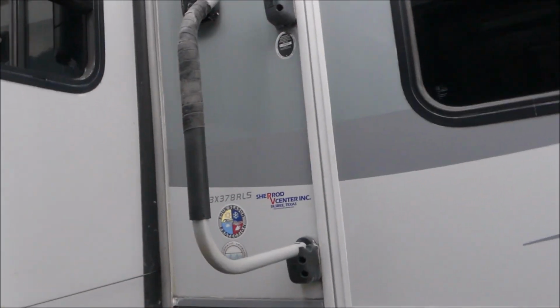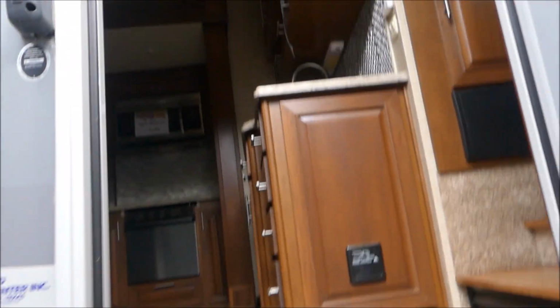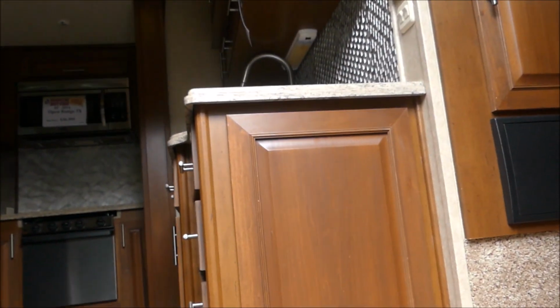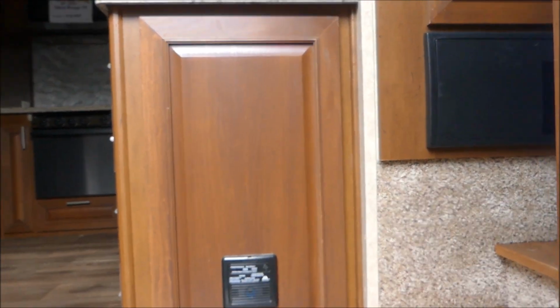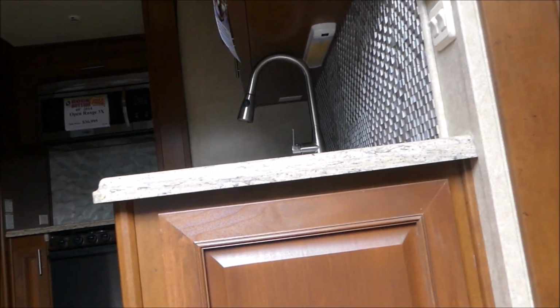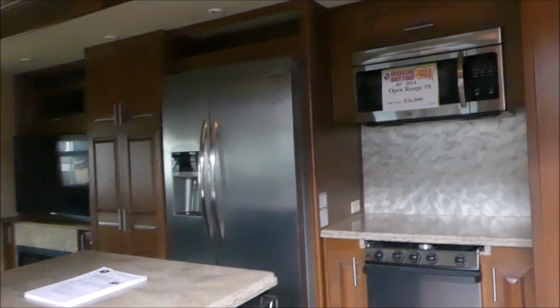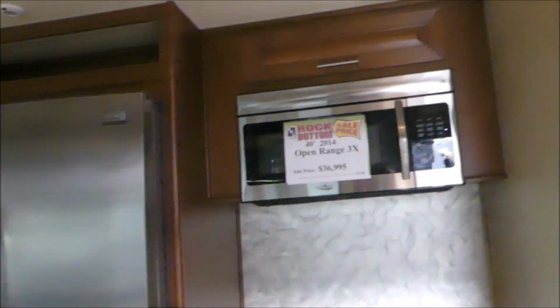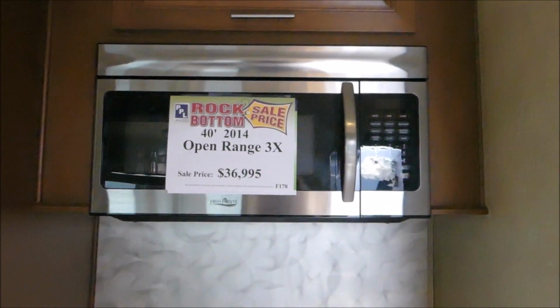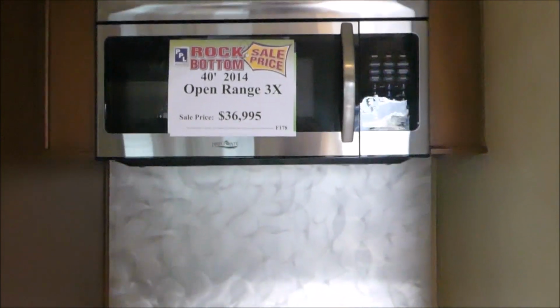Okay, let's enter this. I have to get up on the step to open the door, and then I have to get off the step to open the door. Okay. Whew. Phooey. It was owned by smokers. People who smoke in your rigs, it destroys them, especially for people that don't smoke. Oh, gee. What a shame. So, 40 foot 2014 Open Range for $36,995.